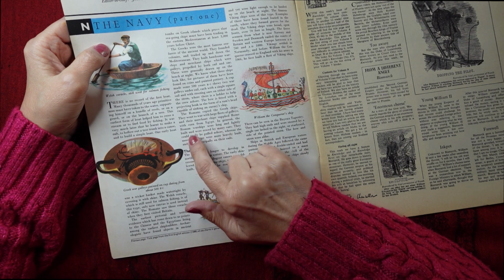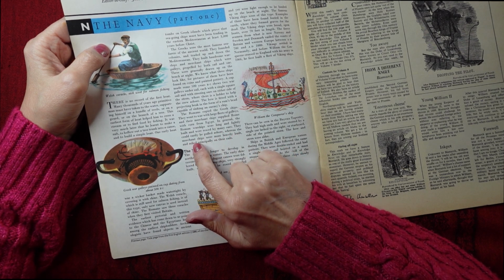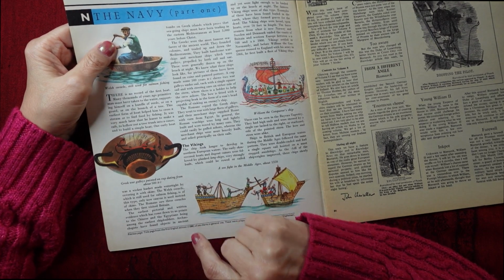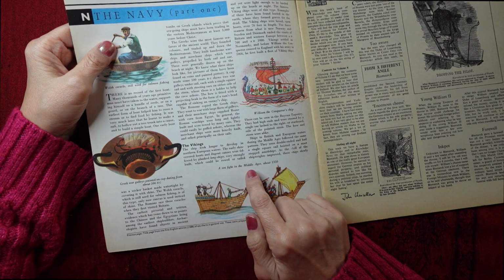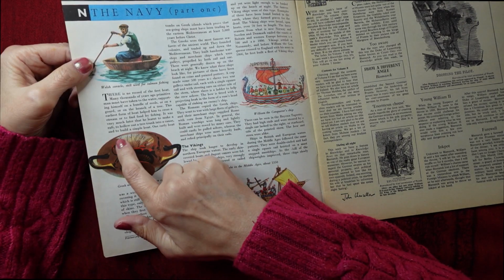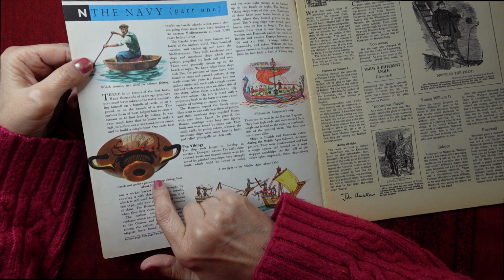ships were long and lightly built and were rowed by many oars. They could easily be pulled ashore, whereas the merchant ships were more heavily built and relied principally on their sails. Okay, so these aren't Greek ships. This is a sea fight in the Middle Ages, about 1350. So it's just something different. So this here instead, this is the Greek war galley, painted on a cup dating from about 500 BC.